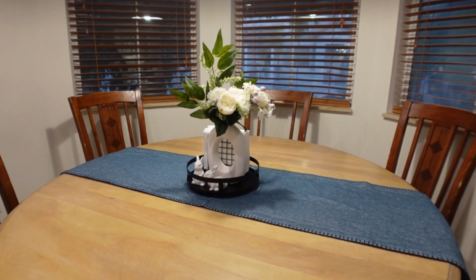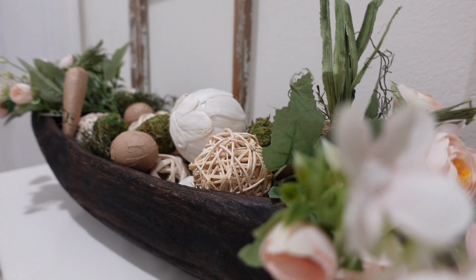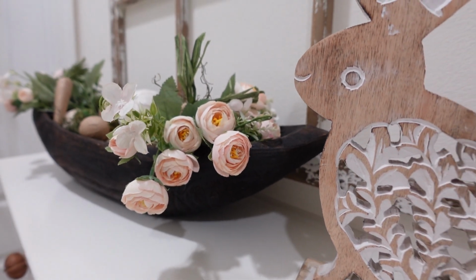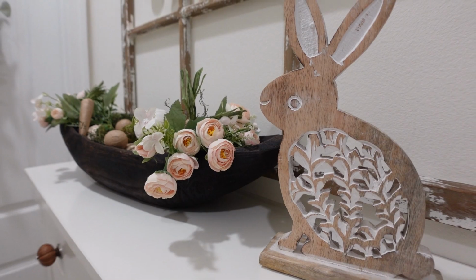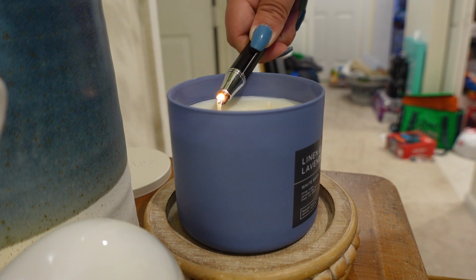I also ordered some of these artificial roses. Again, very beautiful, but a lot smaller. And they also do have a little bit of a strong smell when you open the package, but it does dissipate over time. I was so excited to order this electric candle lighter.